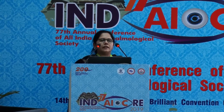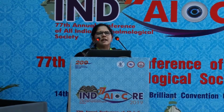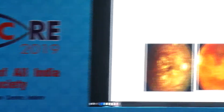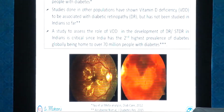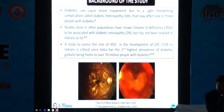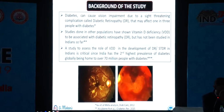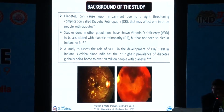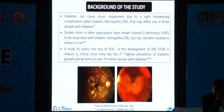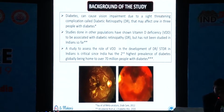All of us are aware that diabetic retinopathy can affect 1 out of 3 people with diabetes. Studies have been done in other ethnic populations that have shown that vitamin D deficiency is associated with DR, but such studies have not been done in Indians so far. So we have done a study to assess the role of vitamin D deficiency in the development of diabetic retinopathy, particularly sight-threatening diabetic retinopathy in Indians, particularly because India is already home to over 70 million people with diabetes.